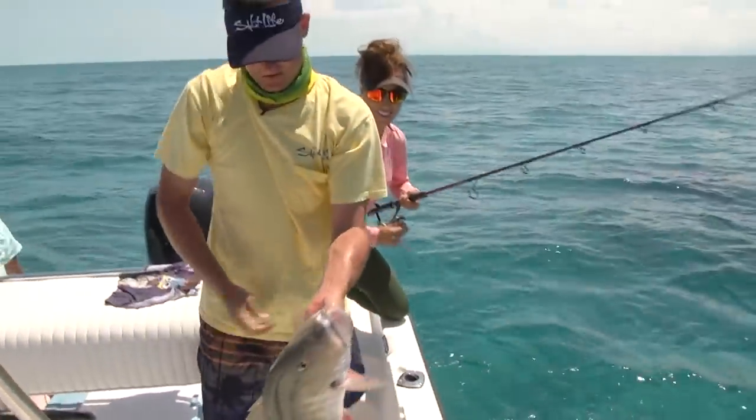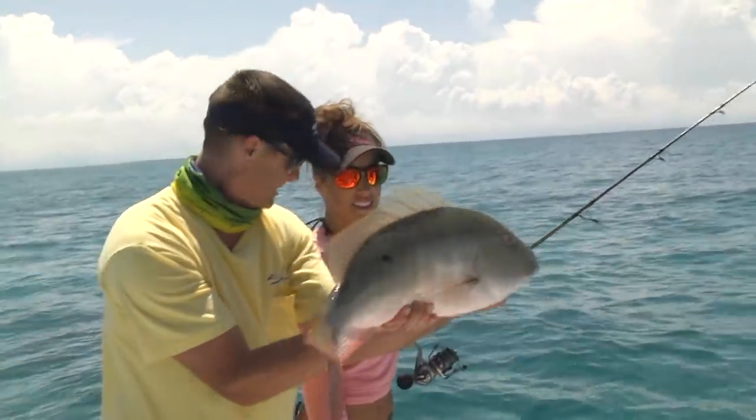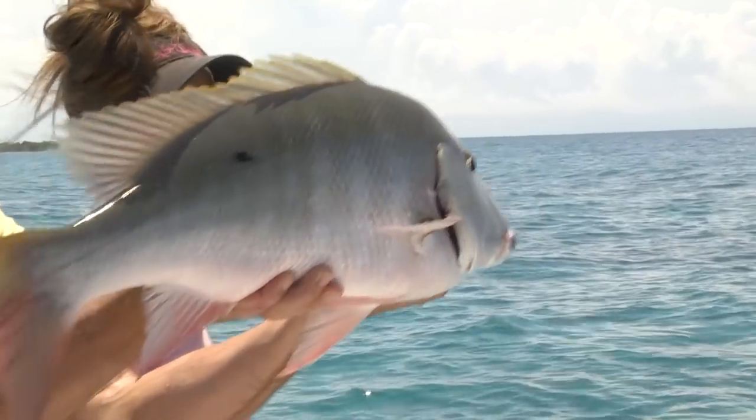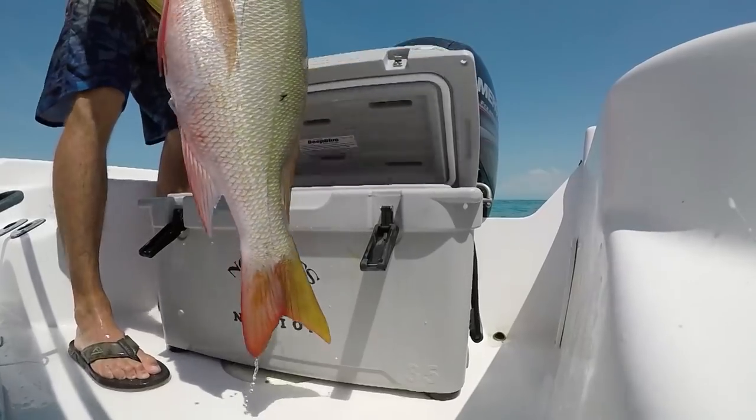It was really nice to be on such a hot reef bite, because sometimes you get out there in certain areas and you can be fishing for reef fish and just catching little yellowtails and little grunts and mangroves and not really get those big muttons in there. So to have a consistent mutton snapper bite was really nice.